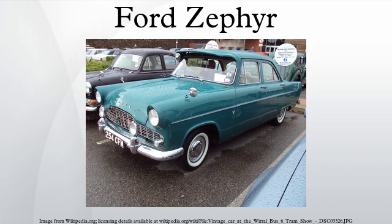The Zephyr, and its luxury variants, the Ford Zodiac and Ford Executive, were the largest passenger cars in the British Ford range from 1951 until their replacement by the Consul and Granada models in 1972.